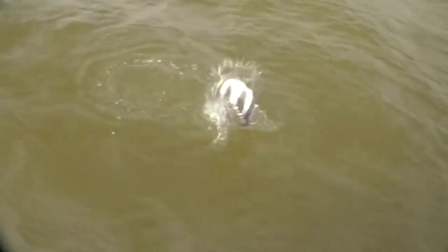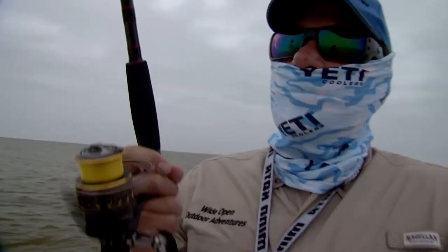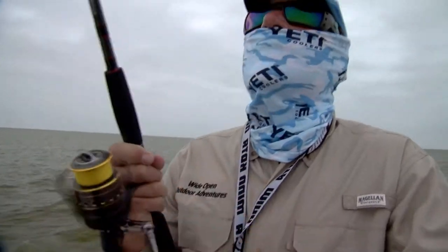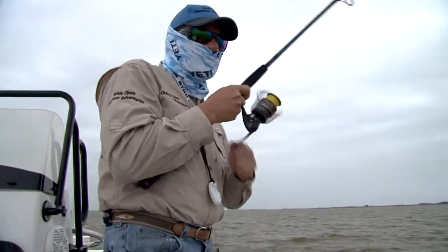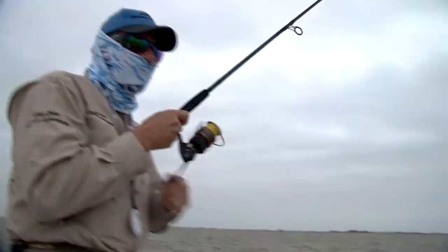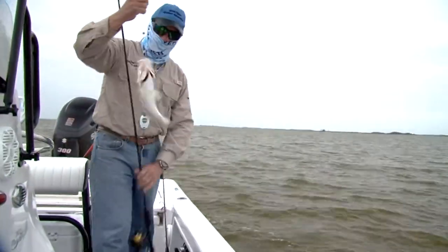Sheephead again. Another sheephead. I don't really like to catch a fish up there. Once I get one, I come down. He's staying down. Not a massive fish. But he took it down hard and fast. And there he is, Mr. Trout. Keeper trout right there, up and in the boat.